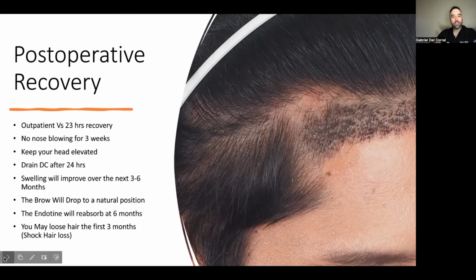And you have to be patient. There is a considerable amount of swelling that happens after these procedures, and it generally can take 6 months to be completely resolved. And when we talk about jaw surgery or rhinoplasty surgery, that swelling can persist for up to 12 months after surgery. The brow will actually descend into a more natural position, as we mentioned before. The forehead swelling will tend to reabsorb at 6 months, and then you may see some intermittent hair loss.